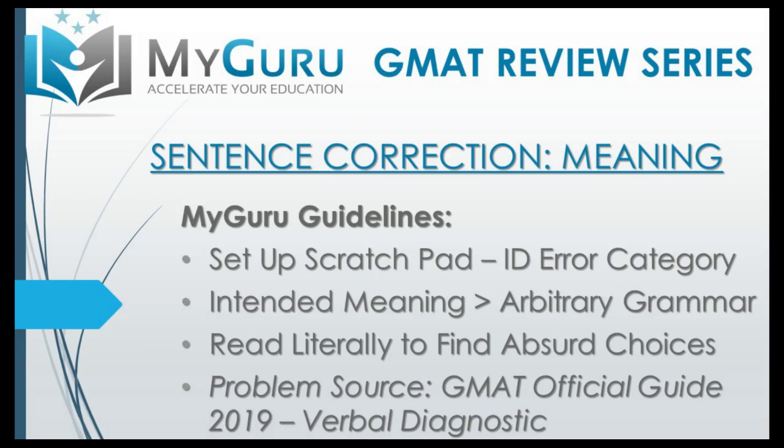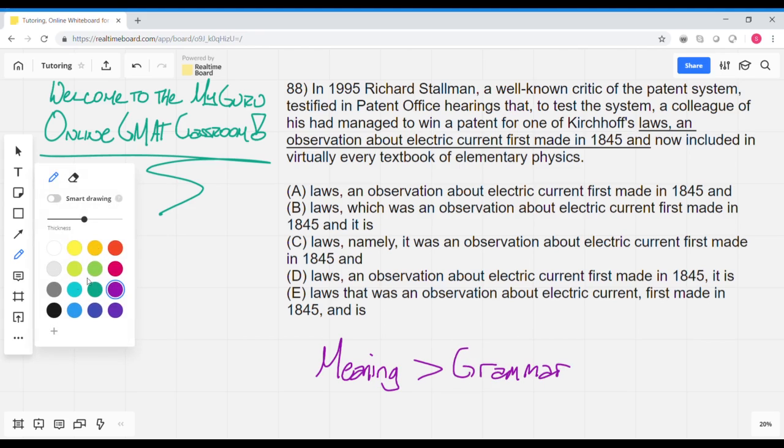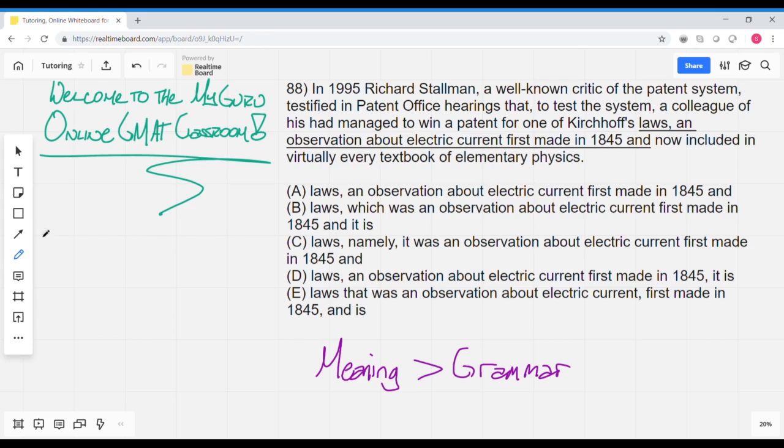Today we're going to talk overall about sentence corrections and one of the biggest concepts about sentence corrections, which is, quite simply, we must always remember that the meaning of the sentence is always going to be more important than grammar. So we set up our scratch pad, as we always would, with the question number and then some answer choices just to help facilitate the process of elimination and a line where we can put in any errors that we identify in the sentences written or in the answer choices.